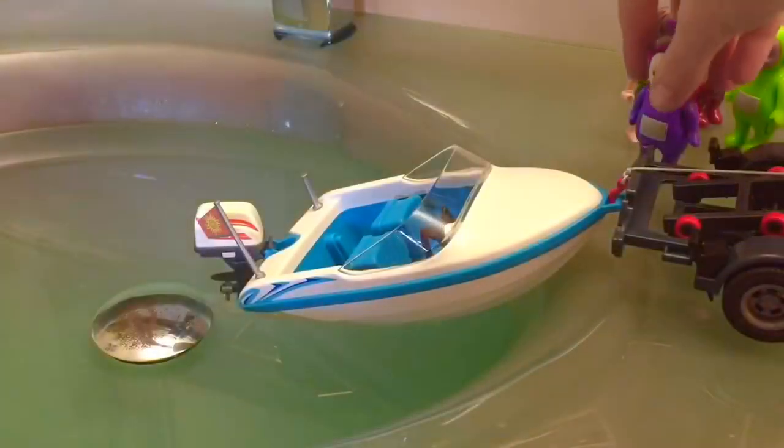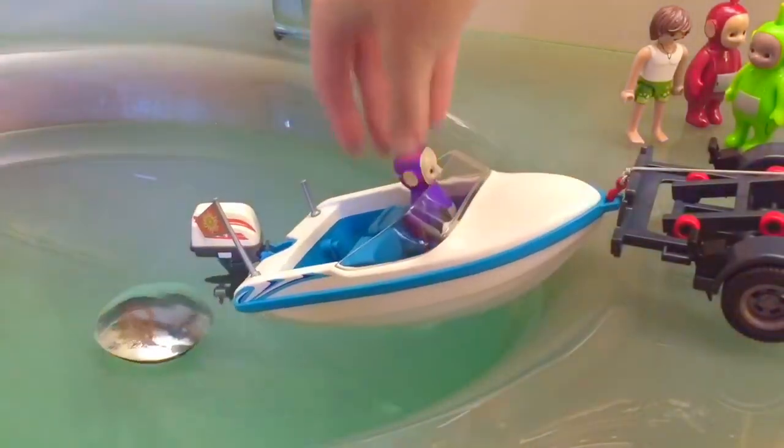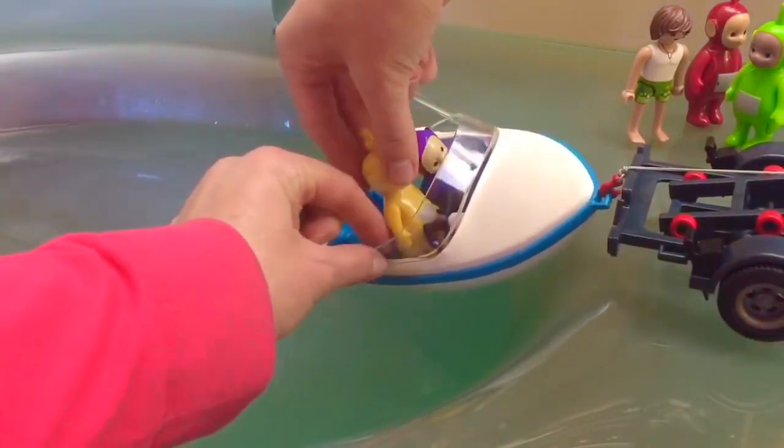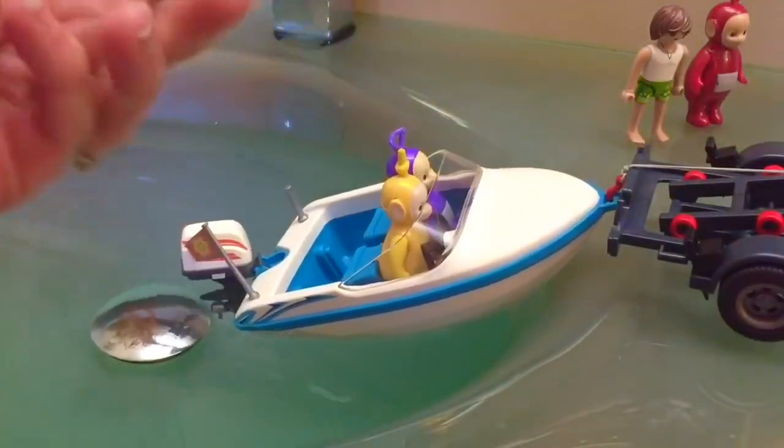The Teletubbies are ready to get into their boat. And stay tuned for another video where we get to see the Teletubbies ride around in their new motorboat.